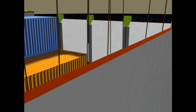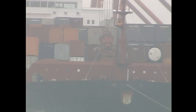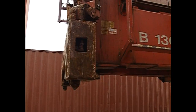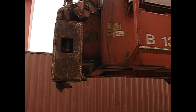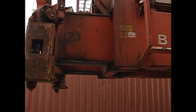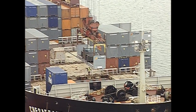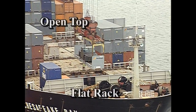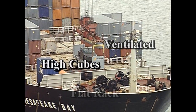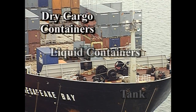As a crane operator, much of your work involves the functions of the crane's spreader. Spreader beams retract and extend to adjust to the size of standard containers, which can be 20, 40, or 45 feet long. Spreaders can also lift open top, flat rack, ventilated, high cube, refrigerated, tank, liquid containers, and dry cargo containers.